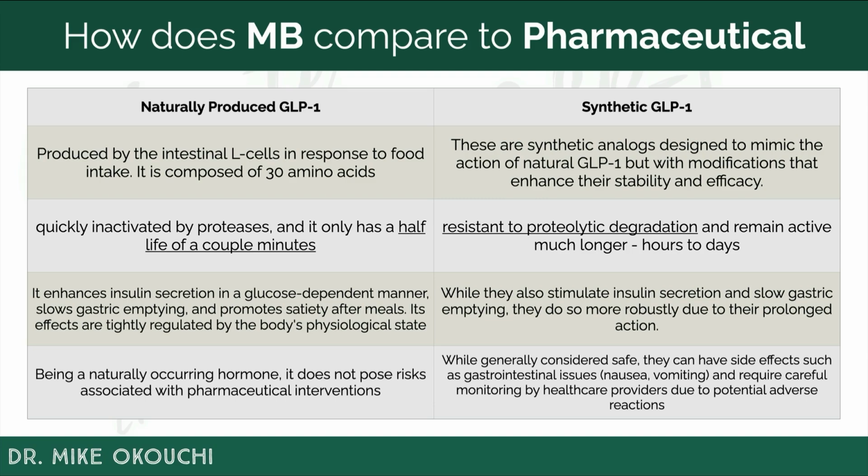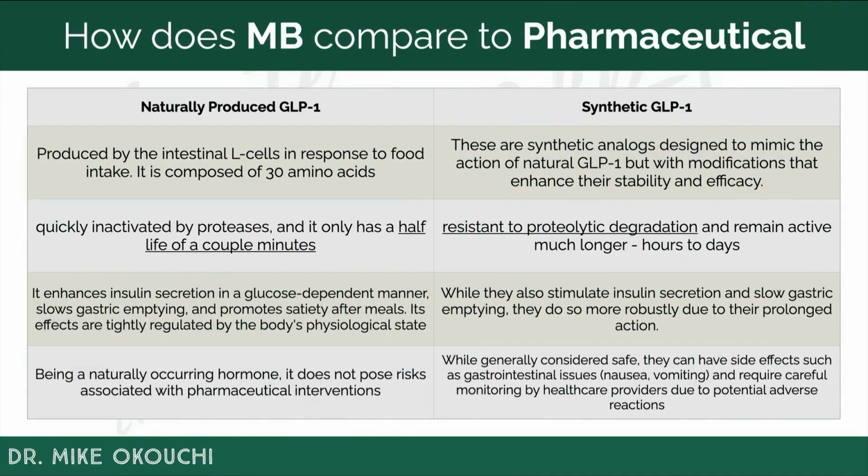Now, the difference between the MB system and also the synthetics is that the synthetic analogs are designed to withstand the breakdown from these enzymes called proteases so that it enhances the stability and the efficacy. So it just lasts longer. And this is what we know as the pharmaceutical effect. People feel that. Now, there's also side effects with that because that doesn't happen naturally in your body. GLP-1 is produced by the gut cells, and then there's an enzyme that will break that down over time. It's quickly inactivated by these enzymes, and it should only last about a couple minutes. The pharmaceutical one can stick around from hours to even days. So we're seeing this drastic difference between the two.